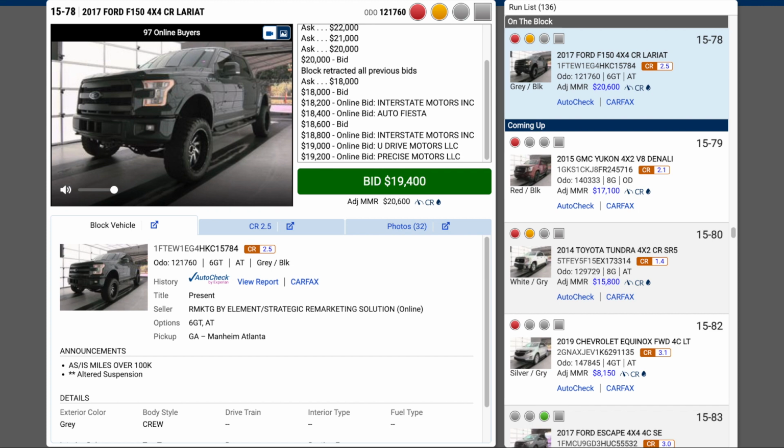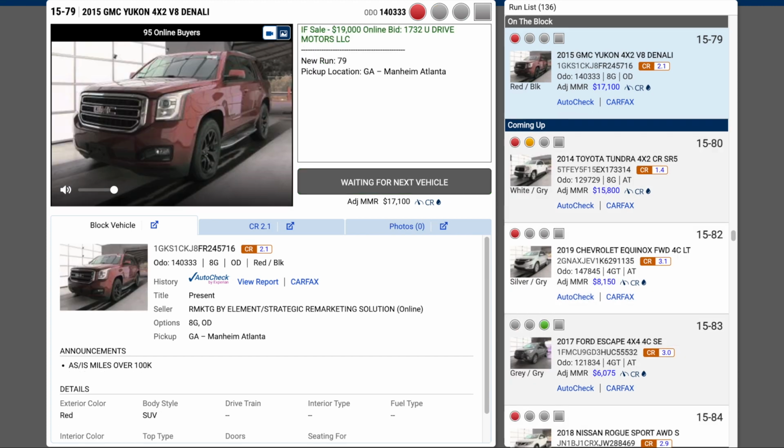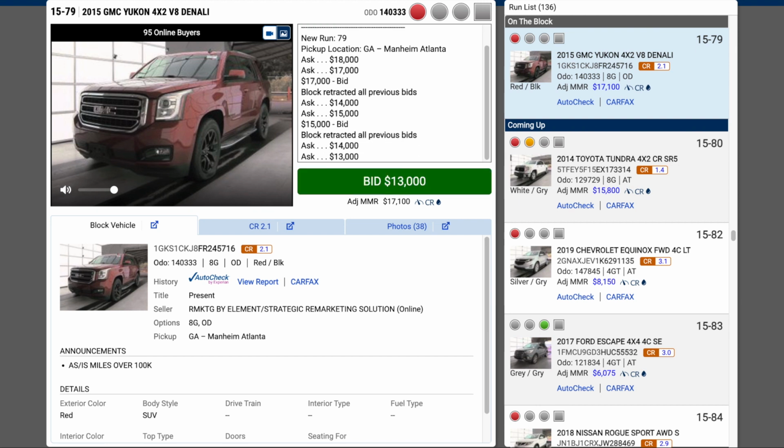19,000, that's with an if, 1732. Well, so number 79, Yukon Denali, over miles, and 17 down to 2. 50 down to 2. 50 down to 200 on and done. 13 to 2. 30 down to 2 on and done.